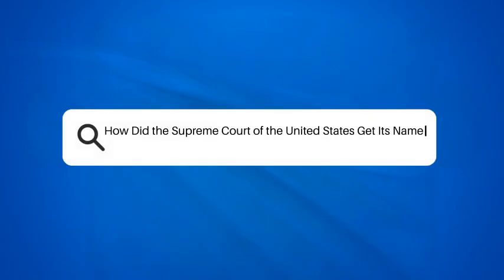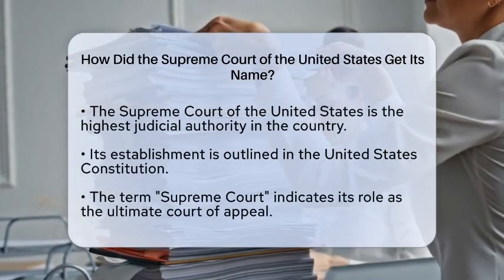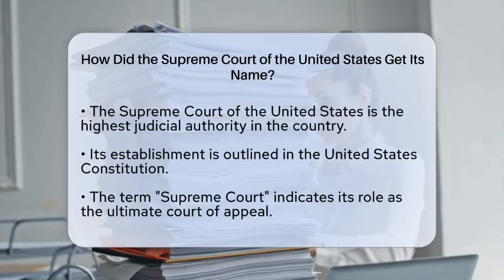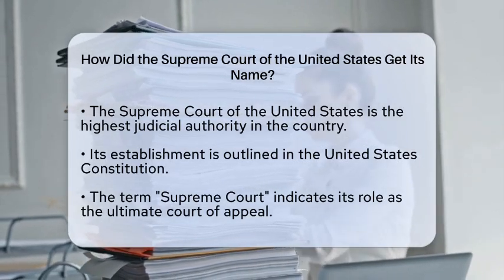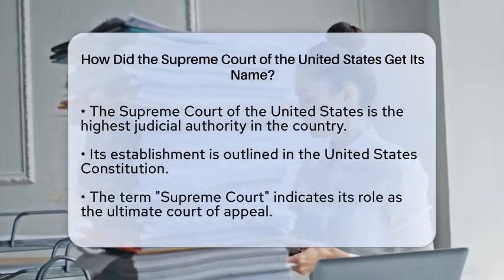How did the Supreme Court of the United States get its name? In today's fast-paced world, understanding the origins of our judicial system is more important than ever. One question that has surfaced recently is, how did the Supreme Court of the United States get its name? As discussions about the role of the judiciary continue to dominate headlines, let's break down this fascinating topic.